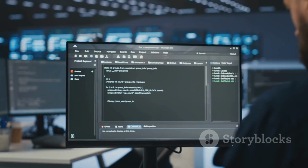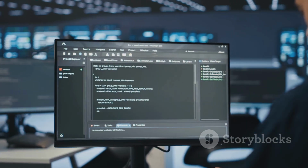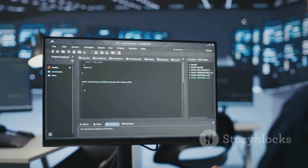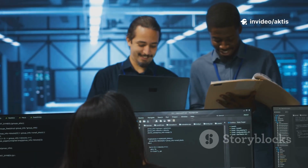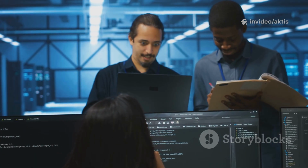In the world of data, these addresses include things like server names, usernames, and passwords. Getting these details right is the very first and most important step in building our pipeline.